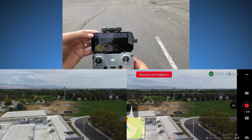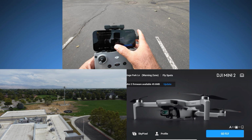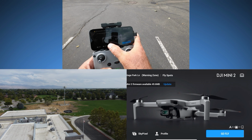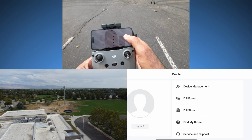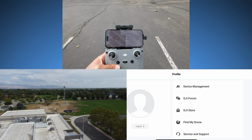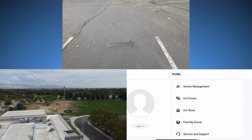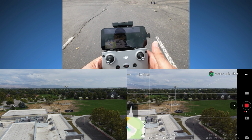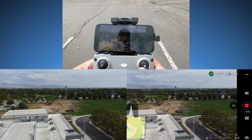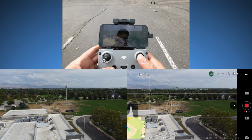So I'm going to get out of here and profile. Log in. Okay, I'm gonna log in here. Okay, I got logged in, and then it says it updated the home point. So the home point is wherever it's at right now.